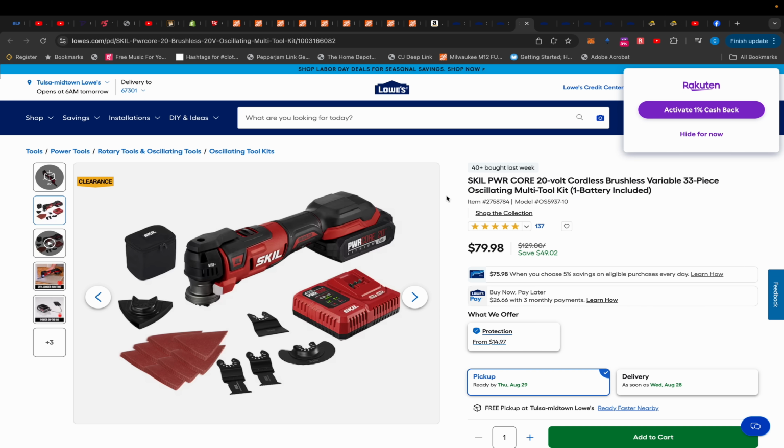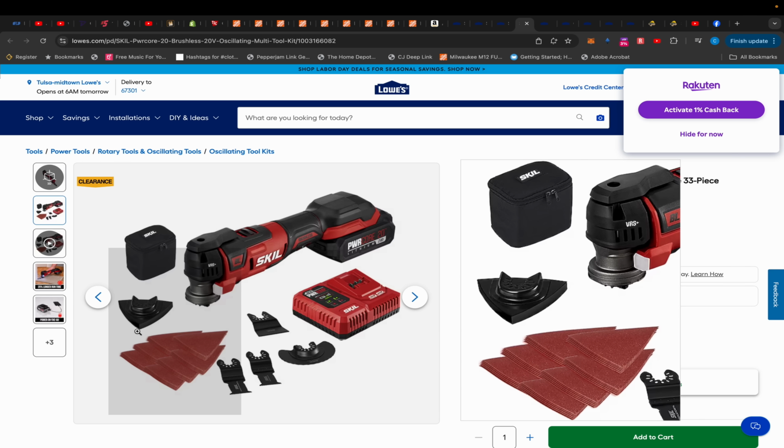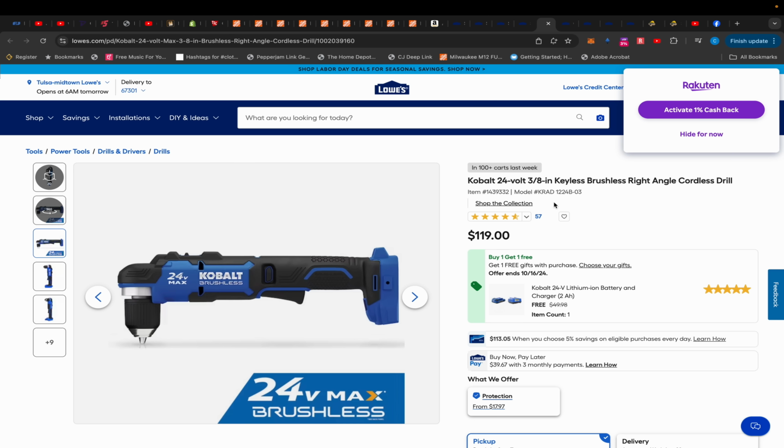Moving on, we also have this 20 volt oscillating tool. They do have the 12 volt as well for also $79, but this is going to be a little more powerful. This 20 volt with a 2 amp hour battery, charger, and all these accessories and a little case, also $79. We talked about that one before.